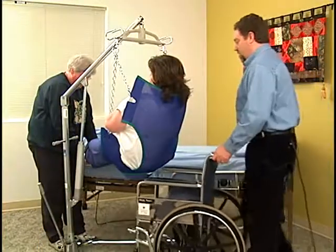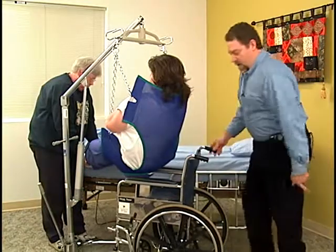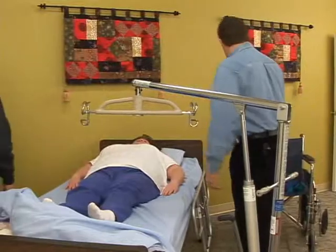It is best to have 2 people when using a mechanical lift. In many care settings, it is a requirement that 2 people be present. Begin with the bed at a comfortable working height.